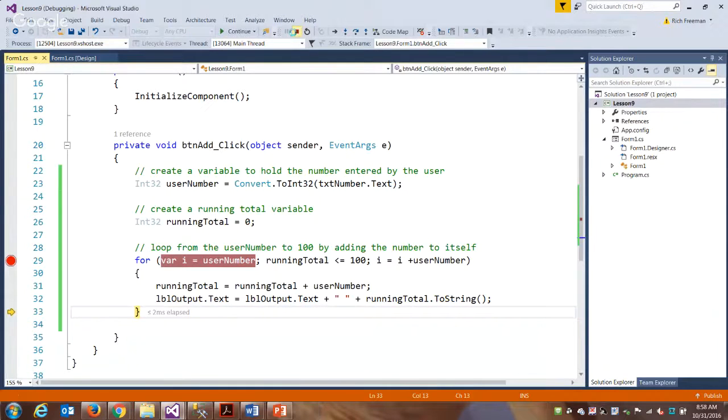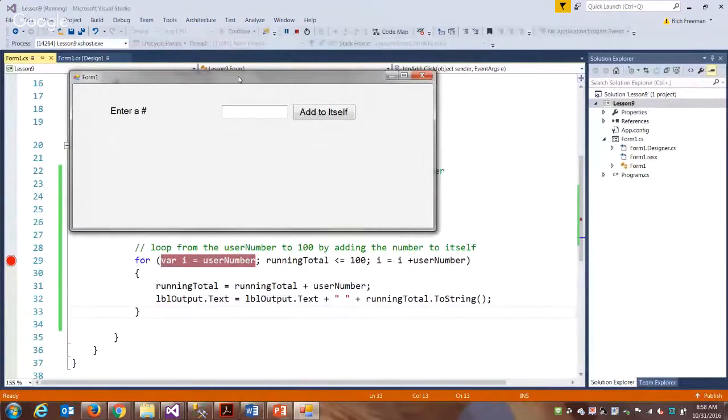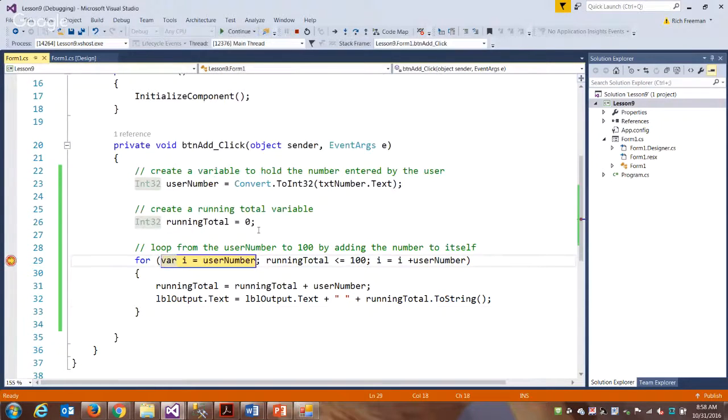Oh, I guess I need to stop. Well, we could check after, or we can just change. I can change one thing. So the first time around, my total is 20. It prints 20 on my label. The next time around, we're at 40 because we're adding 20 at a time. Now my label says 20, 40.